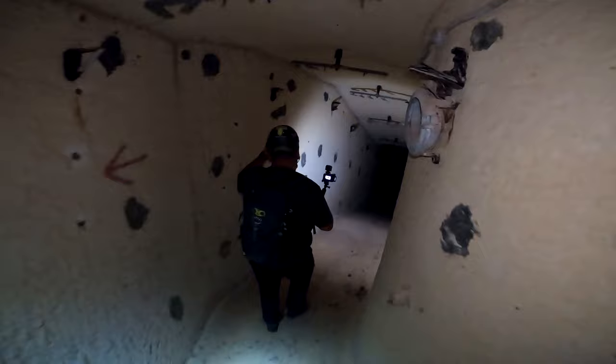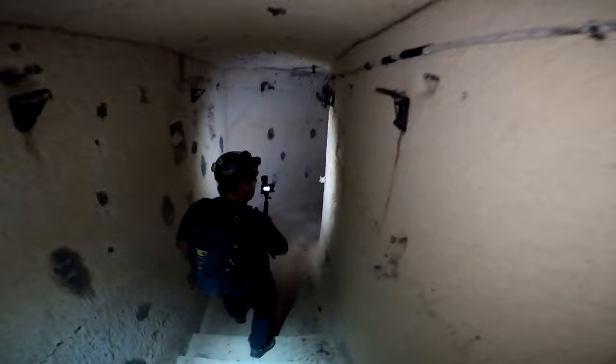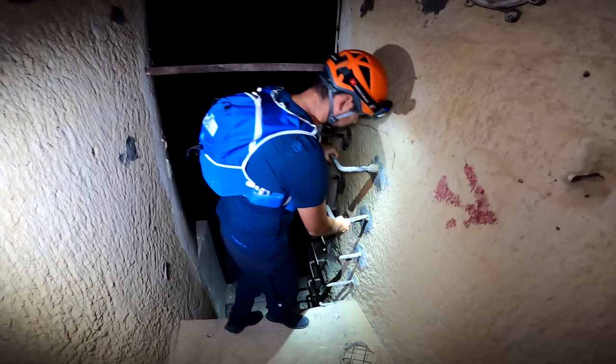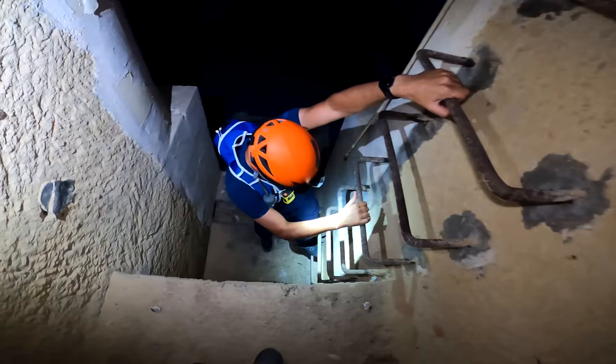These are all exits, just in case one exit gets blocked. So they will have multiple. I think there are three in total. Even the other transmitting station has three ventilation shafts. They are escape routes, but they can be used to get out as well. Now we are going down. Stepping on these may be a bit tricky, but there's only 1 meter, so we can trust this iron ladder.